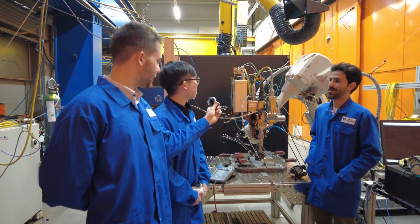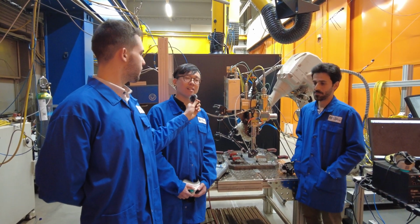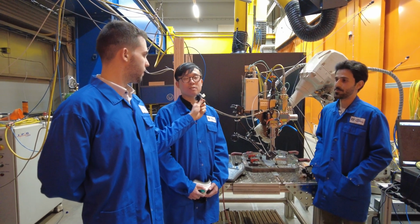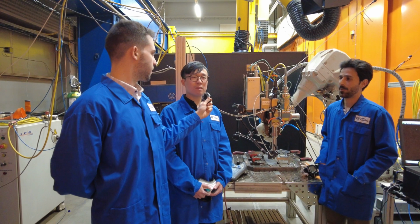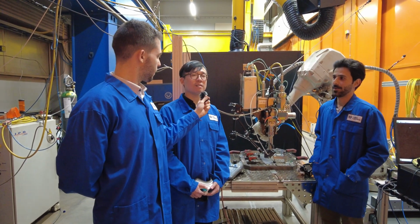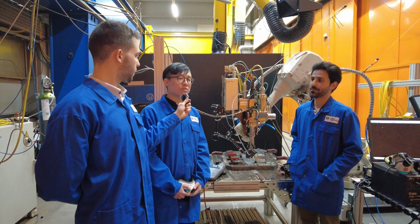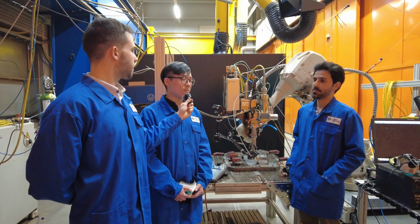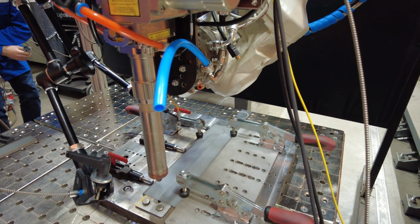So OCT is the optical method to measure the distance. And the distance is measured by the interference patterns. So you have two beams: one is the reference beam, one is the probing beam. So you can see the time difference of these two paths from the interference pattern. So you can measure really tiny distance differences, for example, of the keyhole depth. You can have accurate keyhole depth measurements.